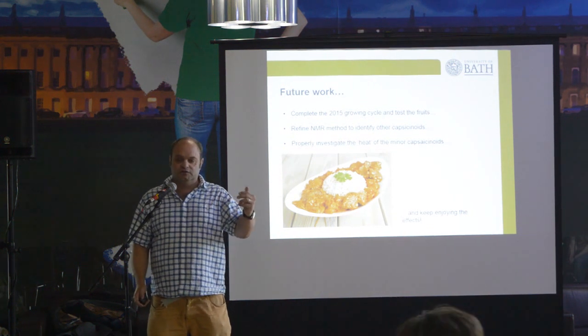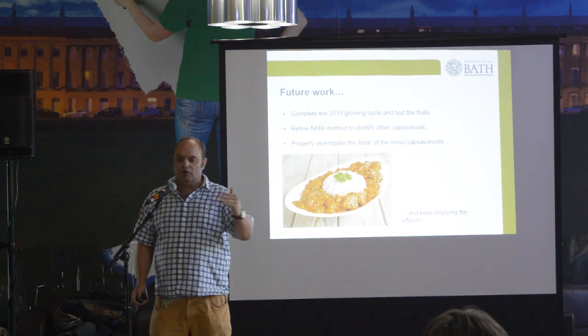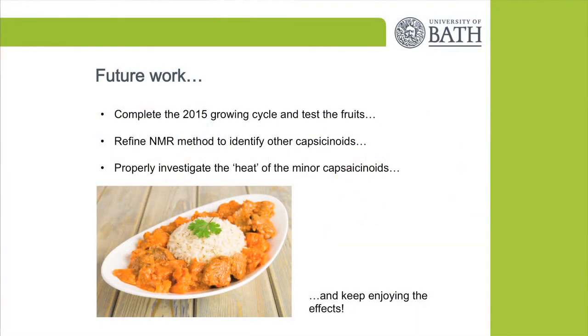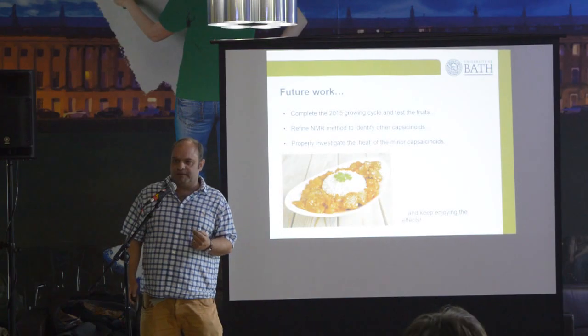So some of them, if you starve them of nutrients, they will get hotter, some of them will get less heat. And there's obviously a very, very complex situation. So what we'd like to do is to perceive this on a greater basis. Now, I did promise I'd talk a little bit about the chilies themselves.